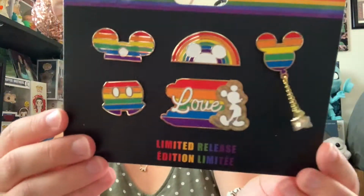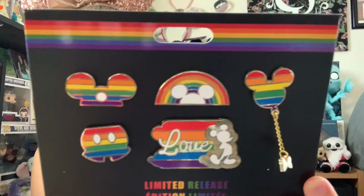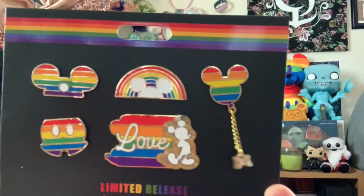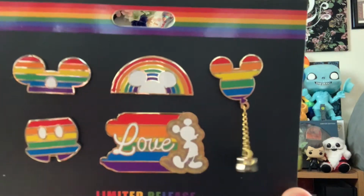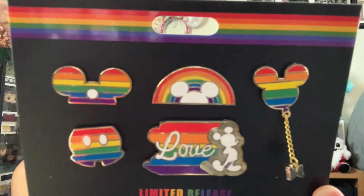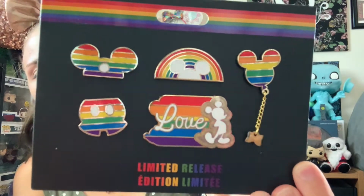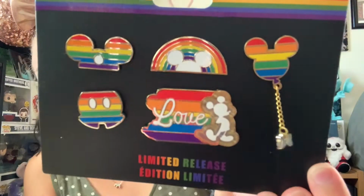So this was this year's, I don't know if they've ever done a limited release pin set before. I do have a Pride pin that I bought a couple of years ago on my first Disney World trip, which is just the Mickey silhouette with the rhinestones. But I've never seen a limited release pin set, so that was another reason why I had to jump at the opportunity to get this.